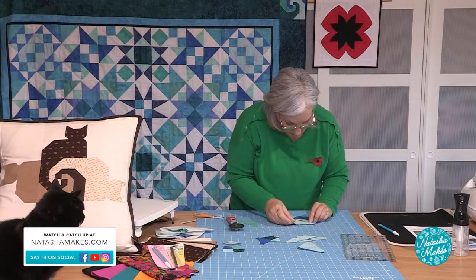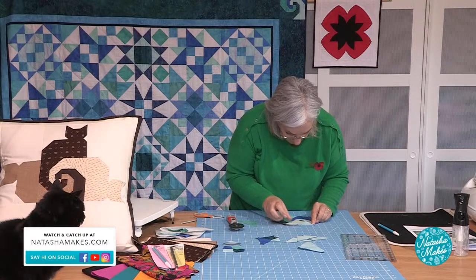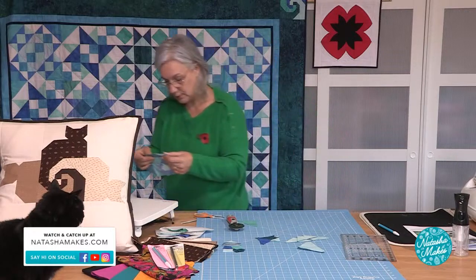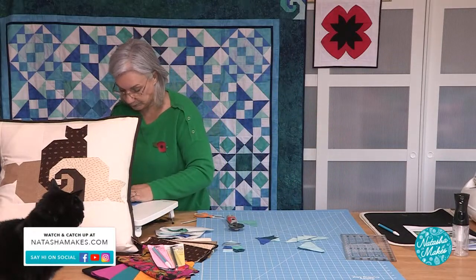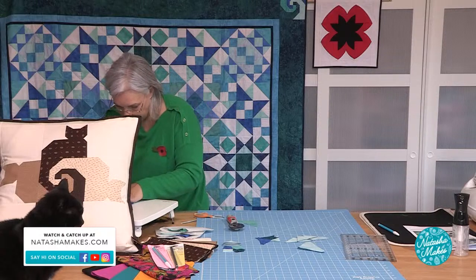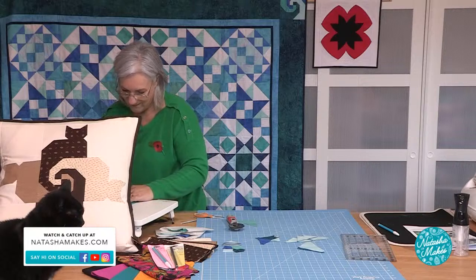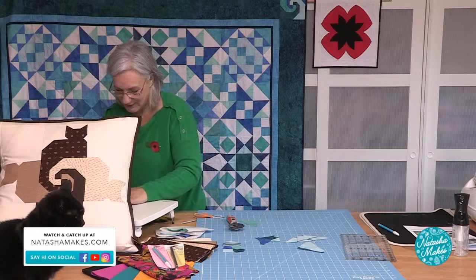I don't know what's going on with my iPad this morning. Opposite sides. Lining that up. Margaret says we just can't see the little pile of dreamies that HP is obviously attracted to.